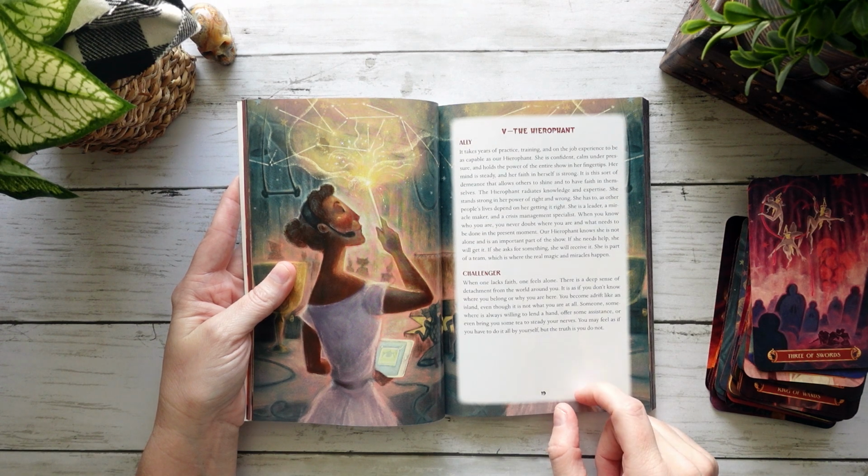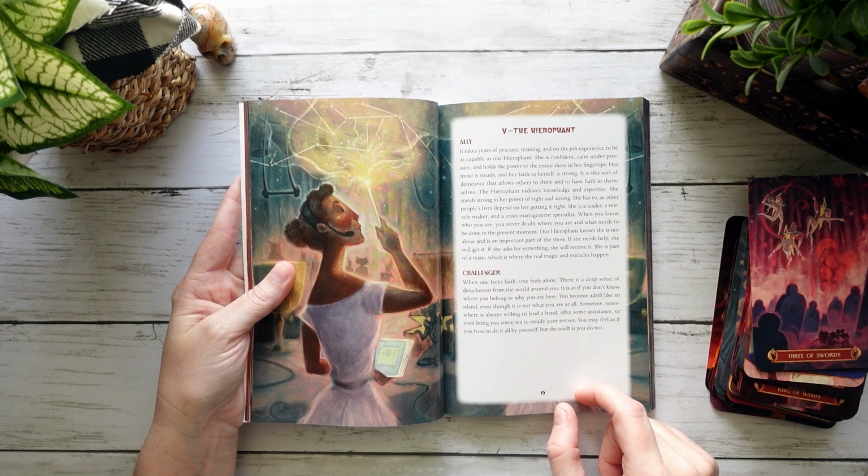It says, it takes years of practice, training, and on-the-job experience to be as capable as our Hierophant. She's confident, calm under pressure, and holds the power of the entire show in her fingertips. Her mind is steady, and her faith in herself is strong. It is this sort of demeanor that allows others to shine and have faith in themselves. The Hierophant radiates knowledge and expertise. She stands strong in her power of right and wrong.